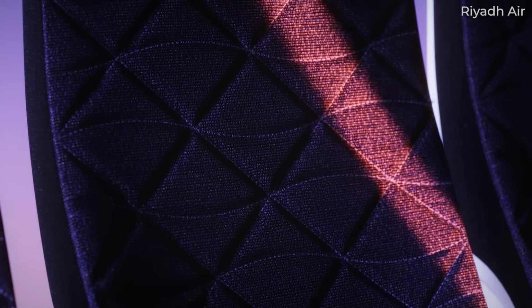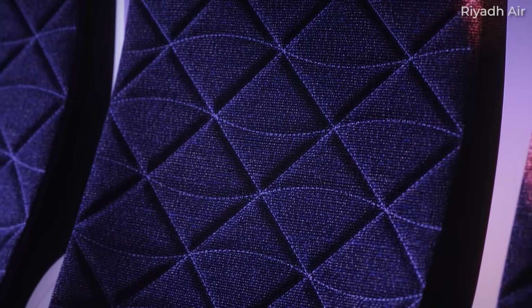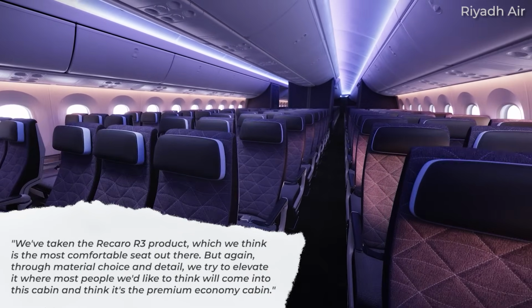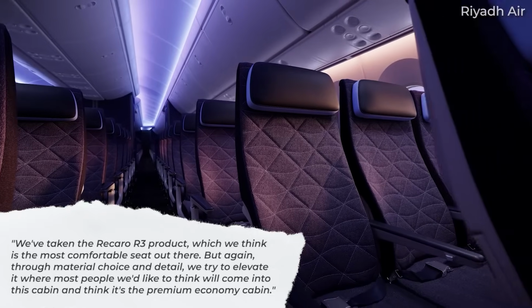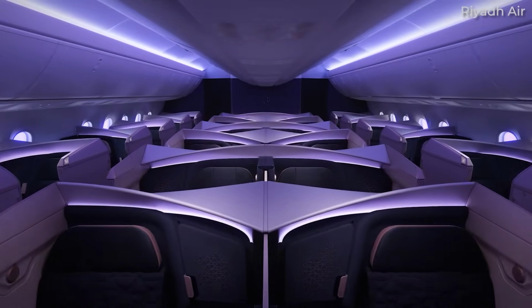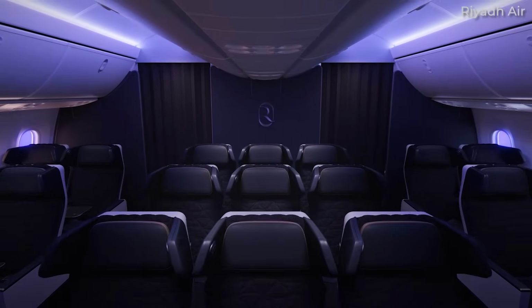Again, the airline wants the cabin to feel more exclusive than what is expected of the labelled travel class. "We've taken the Recaro R3 product, which we think is the most comfortable seat out there. But again, through material choice and detail, we try to elevate it where most people we'd like to think will come into this cabin and think it's the premium economy cabin," Douglas tells us. There will be 290 seats spread across the 3.5 cabins on the Boeing 787.